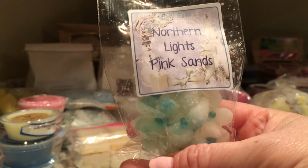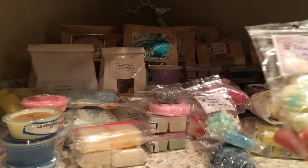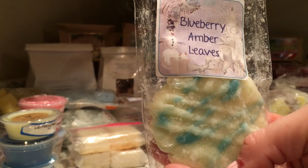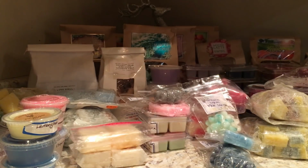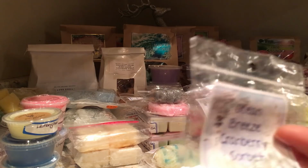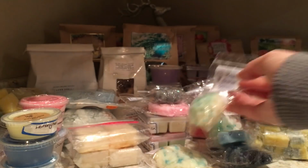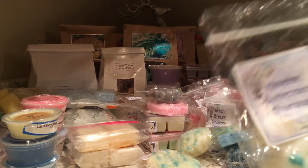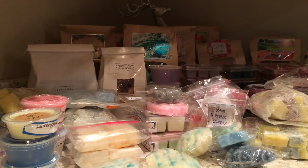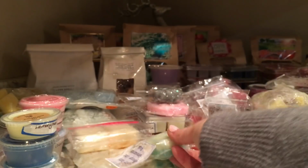Northern Lights Pink Sands. The blueberry doesn't stand out to me. Oh, excuse me. But it's Blueberry Amber Leaves, which is good because I'm not a huge blueberry fan. Oh my God, my hiccups, you guys, I'm sorry. Ocean Breeze Cranberry Sorbet. Mistletoe Buttermints Champagne. Hot Toddy Orange Cider Cinnamon Rolls.